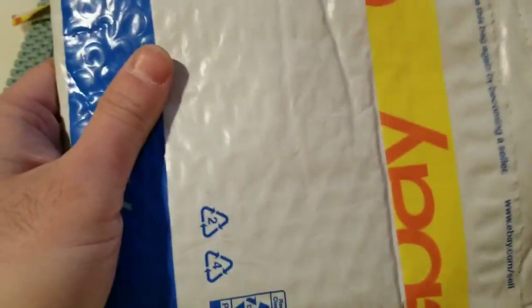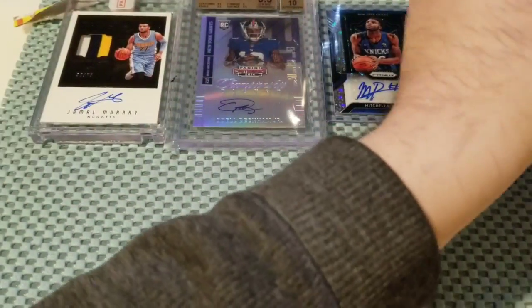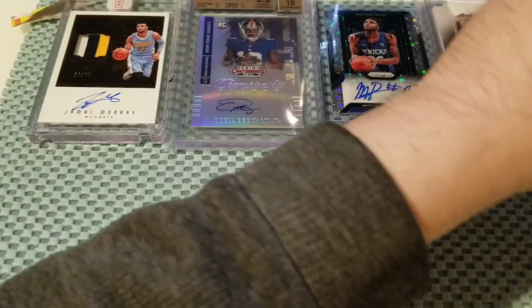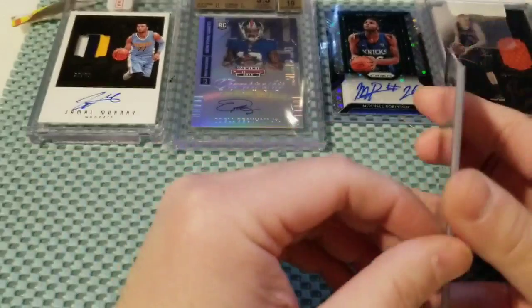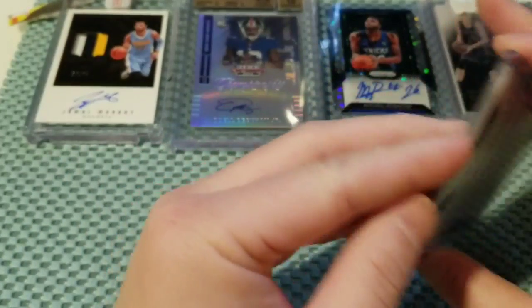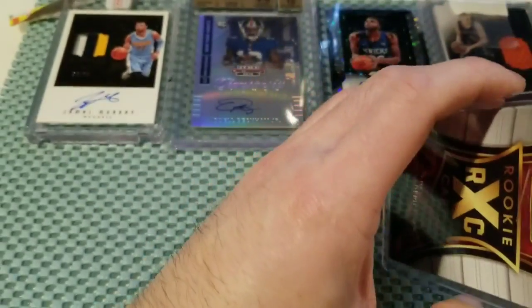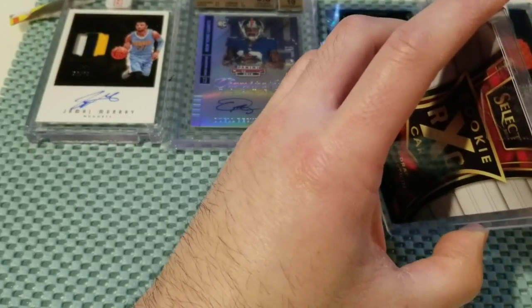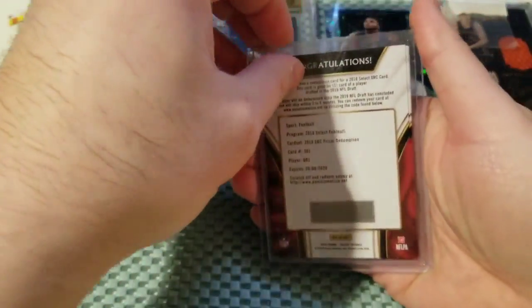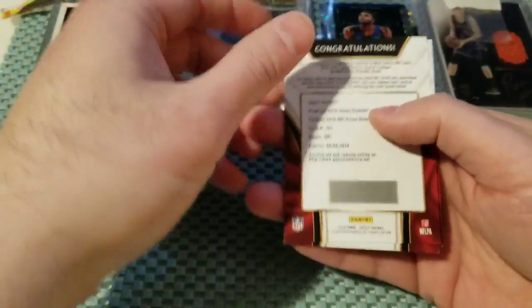Coming to a close. Here we go. Let's see what this is. So, just a simple bubble wrap around a rigid sleeve. I think I am missing some stuff here, but let's just see what's going on. So this is a redemption card. Here we go. That's what I was hoping for.